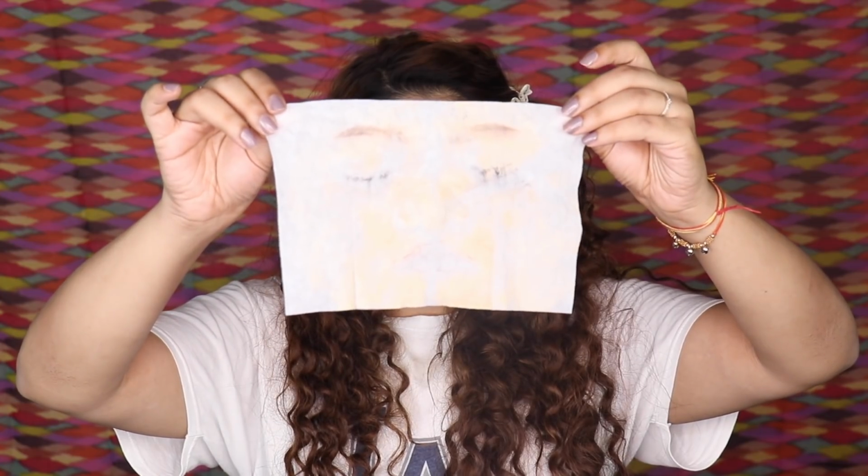Then what I do is I just place this wet wipe on my face and I count very slowly from 1 to 15 so that the micellar water can actually break down the makeup. And once that is done, I literally just slide it off my face, and if there's any more makeup that I need to remove, I just go on this area specifically.